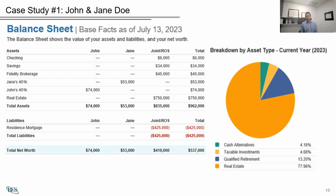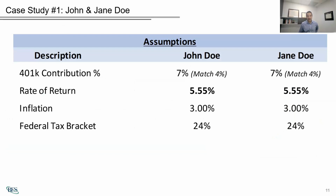So when it comes to financial planning, we have to do some assumptions. And on the next slide, we can see that for this couple, they're contributing about 7% into their 401ks. They're both contributing the same percentage, and their employers are matching about 4%. So again, we have to make some assumptions about rates of return, inflation, and taxes. So for this couple, we have 5.55% for rate of return. This is conservative. We always want to be conservative, just because we don't know how the market is going to react over the years. And then we have inflation at 3%, and they're currently in the 24% tax bracket.